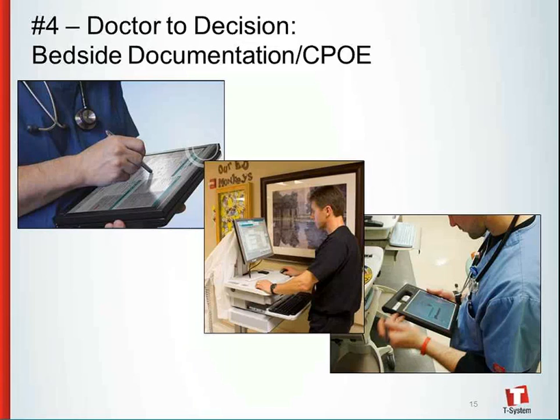I was at Henry Ford, obviously in the Detroit area, and we just put a tag on the tablet, so that if the tablet walked out of the emergency department, we would have an alert. But there's a number of ways you can handle that as well. You can put a cable from the tablet to an IV stand so that the tablet can't really walk out in somebody's pocket. There's various ways you can handle that.